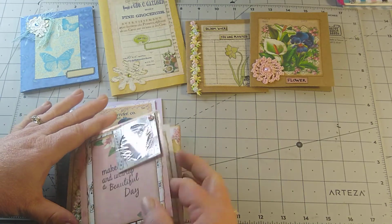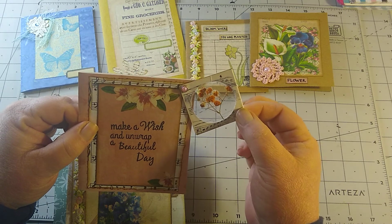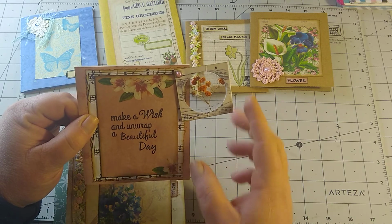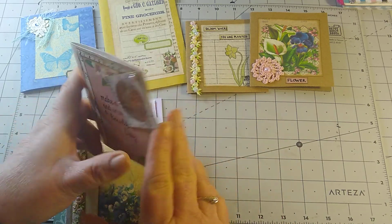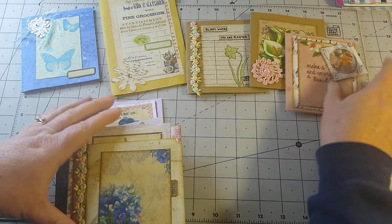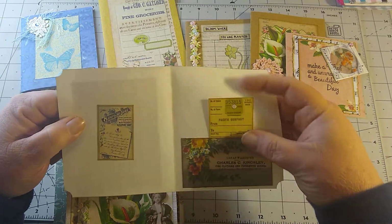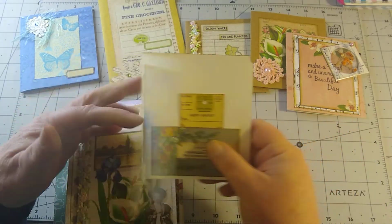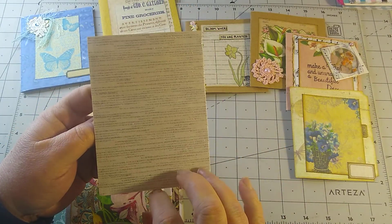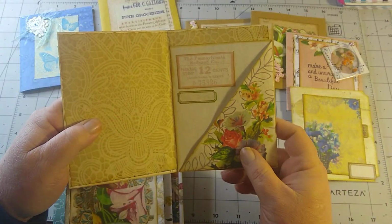I want to go over these quickly because we've done videos on them. That has a coin. That's a coin holder with some dried flowers in it. It says make a wish and unwrap a beautiful day. That's what that looks like on the inside. This has a little pocket in here also. This is one of the ones that's made out of wallpaper. Has a side tuck in there.